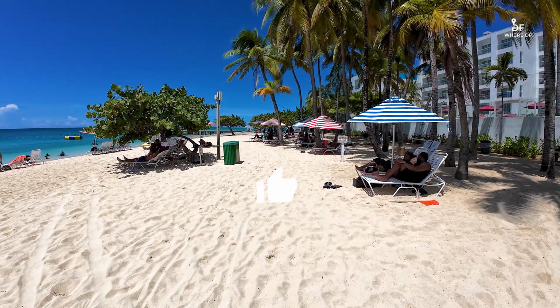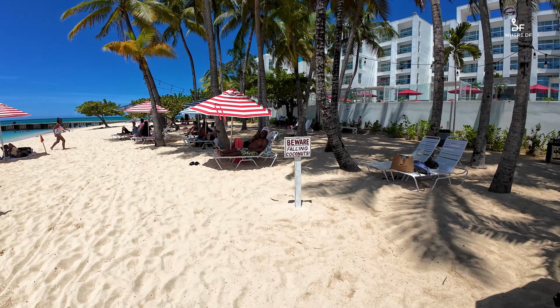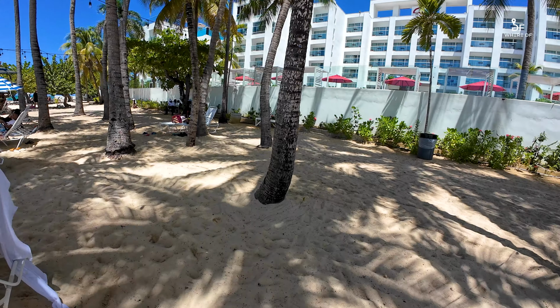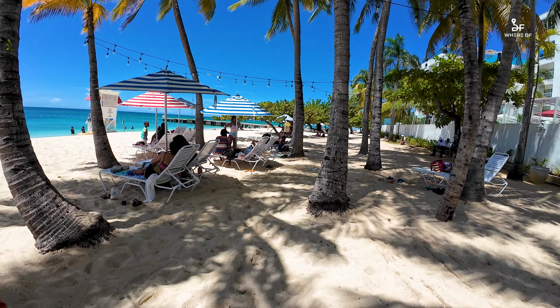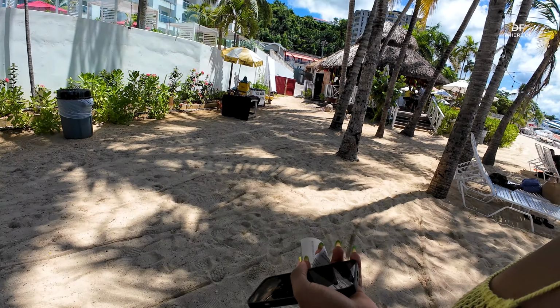You see, there's a little spot there. You wear falling coconut. That's not cheap, but then what are you wearing? It's a coconut. That looks like real coconut. Then they talk about the clothes they're wearing.